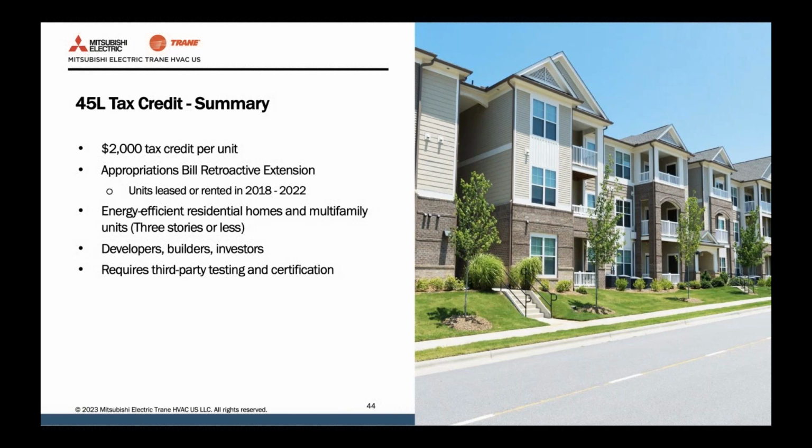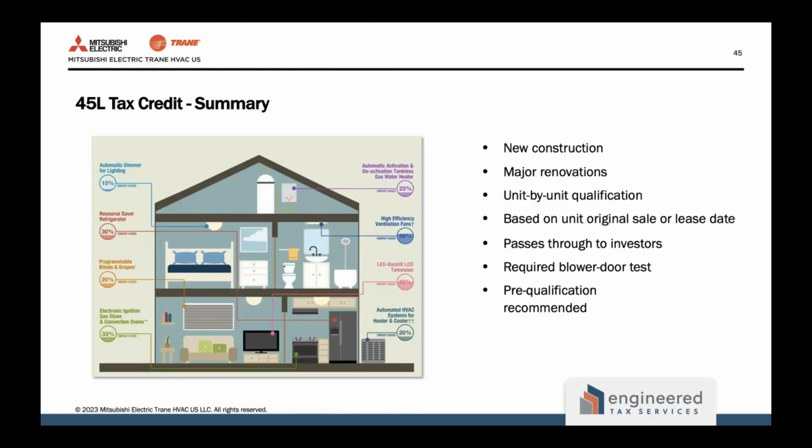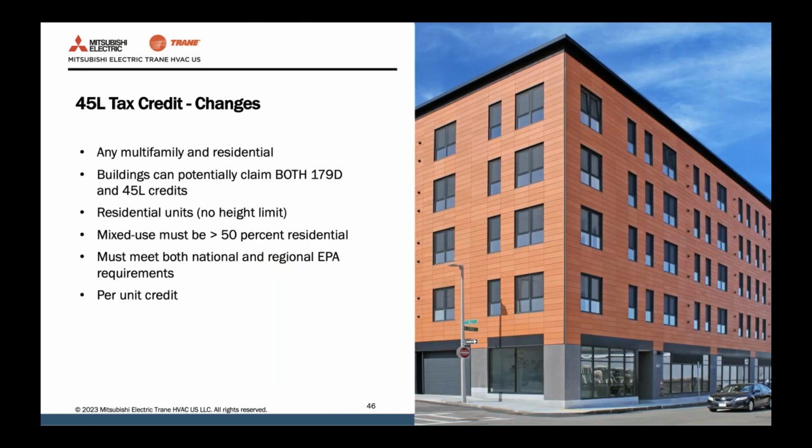This benefit goes to the developer or owner, and you are allowed a 3-year look back if needed, and if so, you must amend. The 45L takes into account all aspects of the property's energy consumption, from electric, gas, windows, appliances, waters, and more. With the new changes, now we can include duplexes, single-family houses, mixed use, manufactured homes, and high rises. So a building may be able to receive both the 179D deduction and the 45L tax credits.